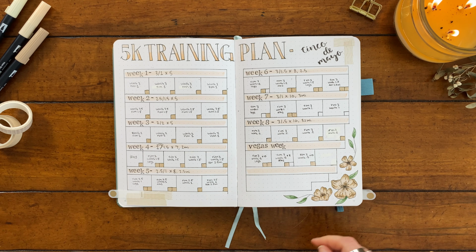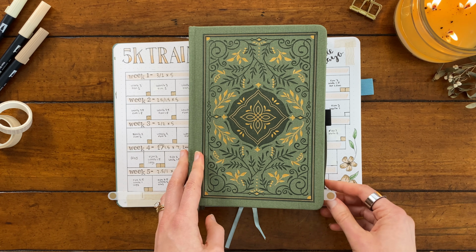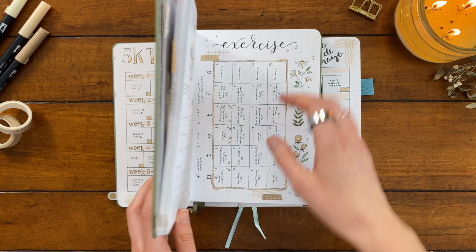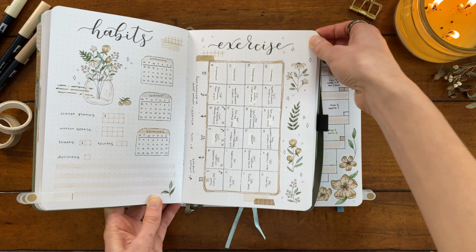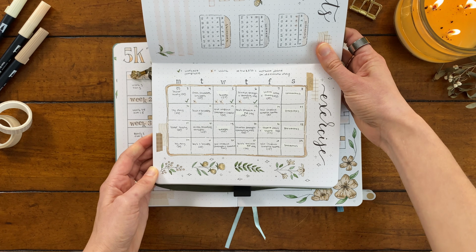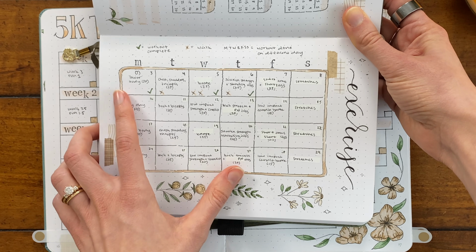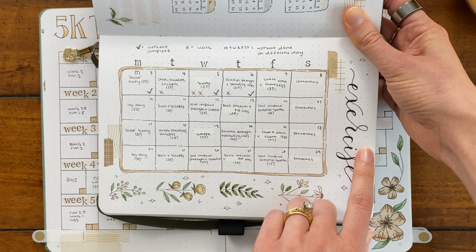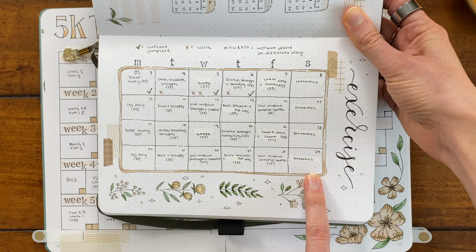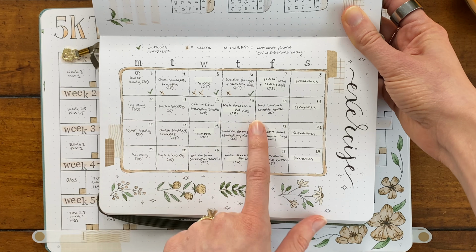My other option is for if you have a more specific program you're following that has workouts assigned to each day. And this is actually the exercise tracker that I'm using right now. So I've drawn a 4-week calendar. I only included Monday through Saturday because Sunday is my rest day for this program. And then I wrote out each specific workout in each box.